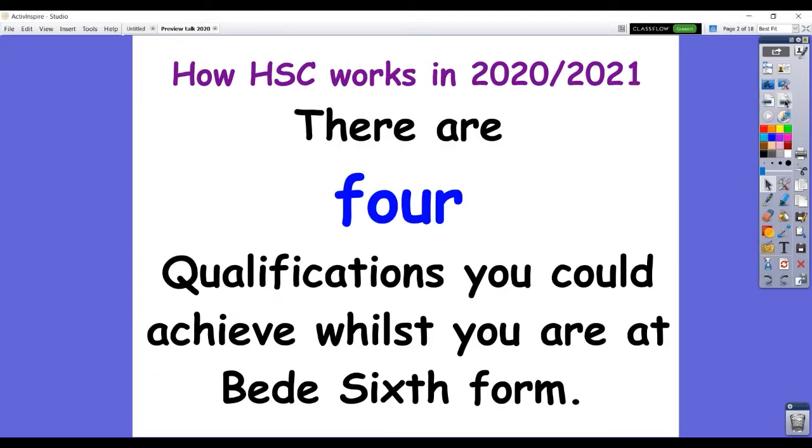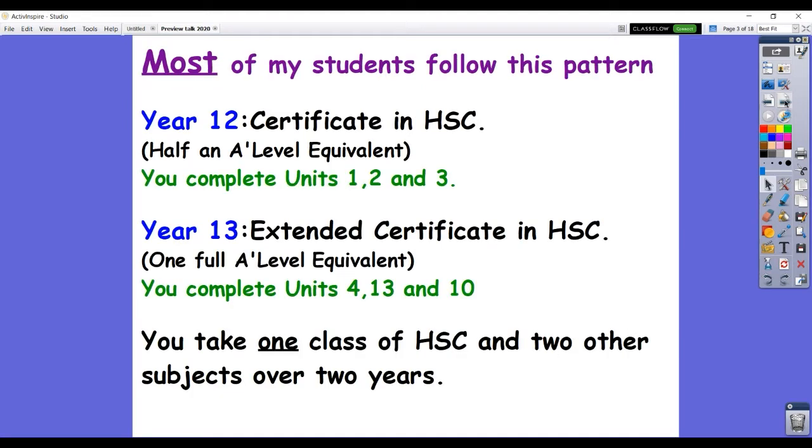Okay. In health and social care, there are 4 qualifications you can achieve over the 2 years you're with us, but the 2 most popular are these. So most of my students in year 12 will do a certificate, which is about half an A level, and you complete 3 units in that, and we start that in September in one class. And the second year of your course will be the extended certificate, which makes up a full A level for you, in which you complete more units, which I'm going to go through at the moment.